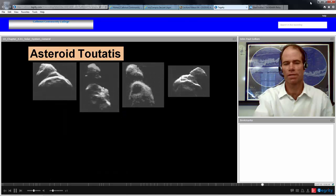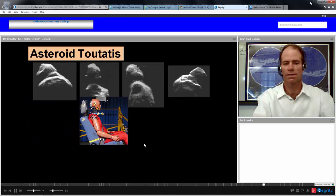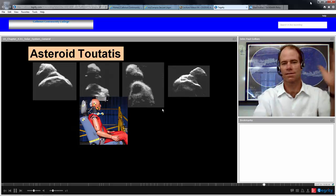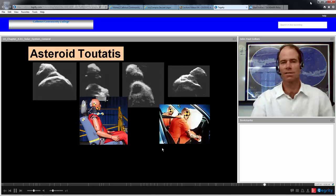Here are pictures of Asteroid Toutatis as it's rolling through the solar system. And because I have an active imagination, I'm looking at these pictures and it kind of reminds me of a crash dummy. If you're looking at it, it looks like a head and a body, and it crashes in, and hopefully if it ever decided to crash into us, we would have constructed a large airbag by then so we could soften the crash.